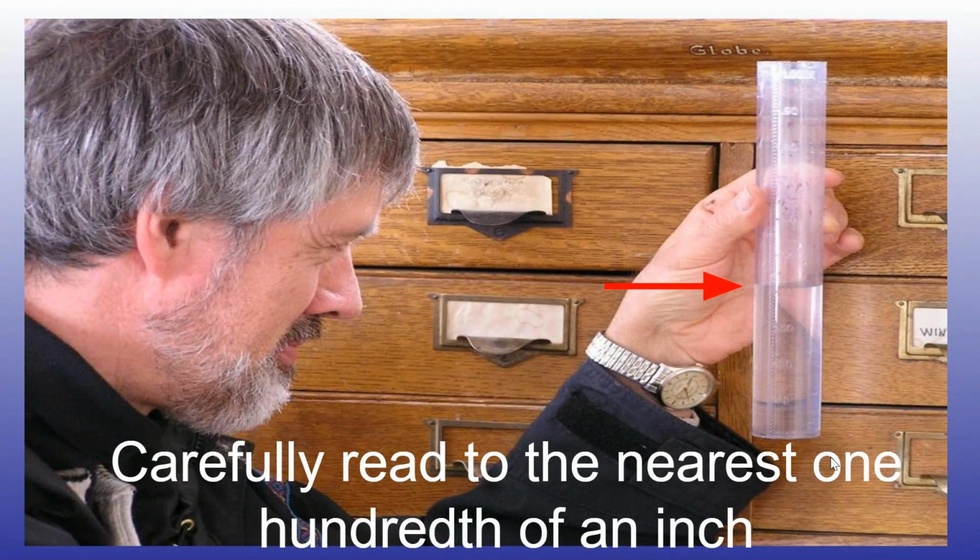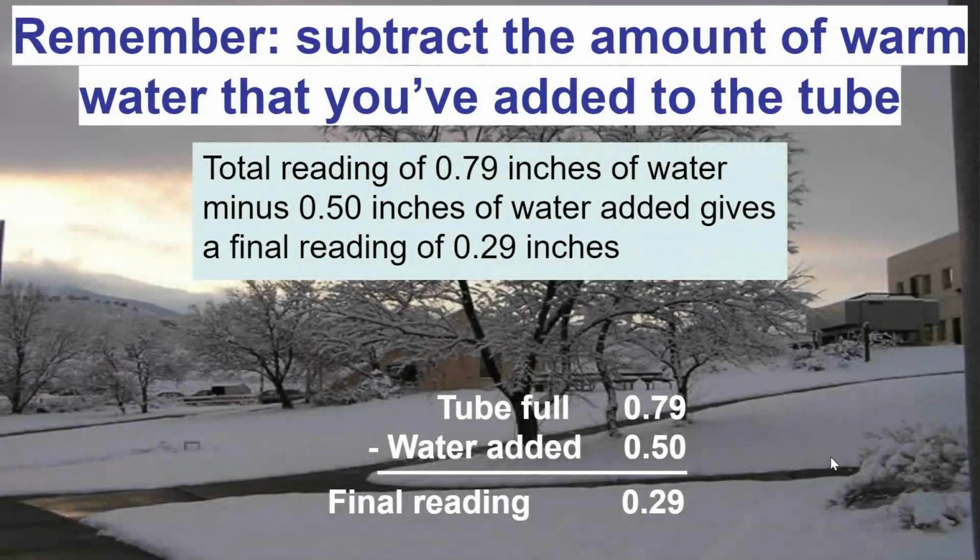Now carefully read the water to the nearest 1/100th of an inch. Setting the tube on a flat surface will help keep it level. Don't forget to measure the bottom of the meniscus, the curved lens shape that the water in the tube may have due to water tension. So now you have the full tube with the water added. Now you want to take that added water and subtract it from the total amount, and then you'll know how much was just the snow that was melted.